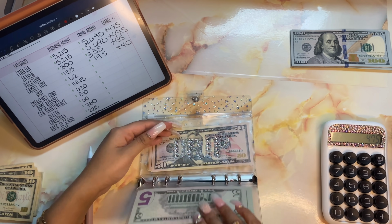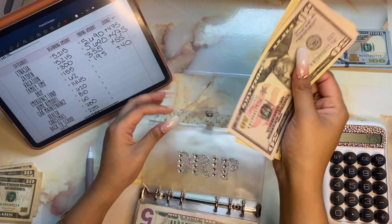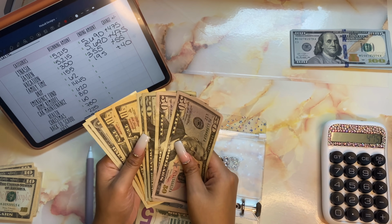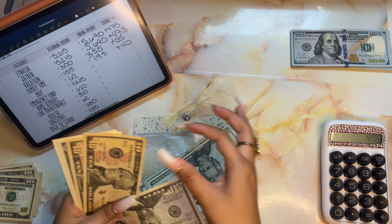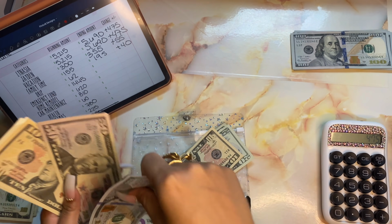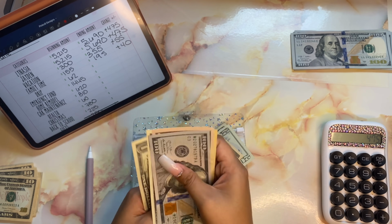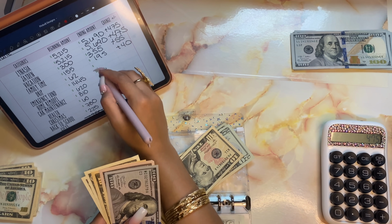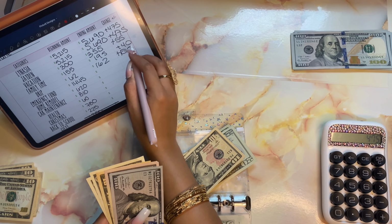Next is Drip, and Drip is my clothing envelope. Me and my kids' clothing envelope. So let's swap out some bills. $50, $70, $90, $100, and I'm gonna get a $100 banknote. So we have $150, $60, $162. So $162 in Drip, and that is positive $100.